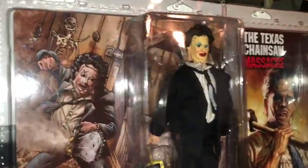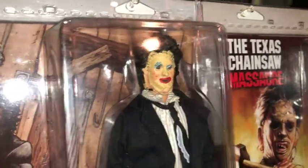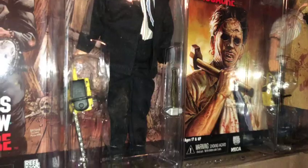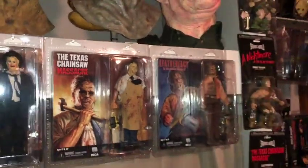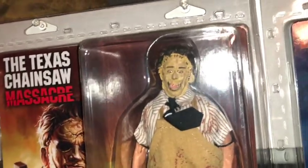We have Leatherface as the Pretty Woman mask from part 1. I'm trying to get in there without the glare so you guys can get a good viewing of that. There's Leatherface. Hold on, I'm going to have to move a little bit over this way. That's called the Killing Mask.